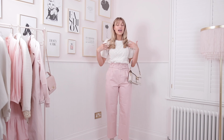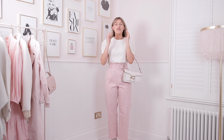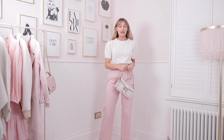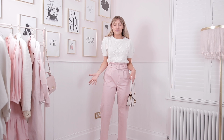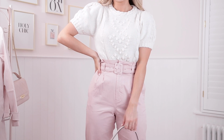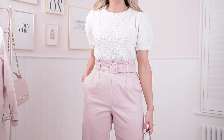And then on top, I just tucked in this little short sleeve jumper. I've had my eye on this from And Other Stories for ages, but I felt like with the short sleeves, it was a little bit impractical for autumn winter. It's actually ideal for this time of year because it has a really cute, fun, spring-like look, but it's still super cozy. It's the softest thing in the world, and And Other Stories are just the best at knitwear. It's got loads of lovely details, like these cute little raised bobbles in the shape of hearts. It just makes the whole thing look really adorable and fun.